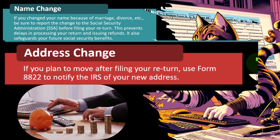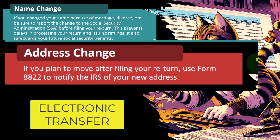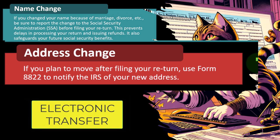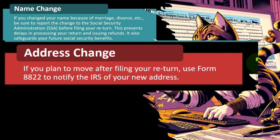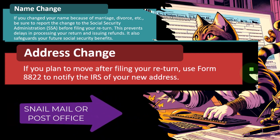Some people are still skeptical of an electronic transfer from the IRS because they have to give their banking information to their tax preparer or at the least put it into the tax software. But if you're comfortable with that, and a lot of people do it these days, electronic transfers are the way it's going, then it might not be as urgent to make sure that your address is properly updated because you'll get your check electronically. But still, if there's a problem with any kind of return, the IRS will typically still use snail mail, the good old post office.